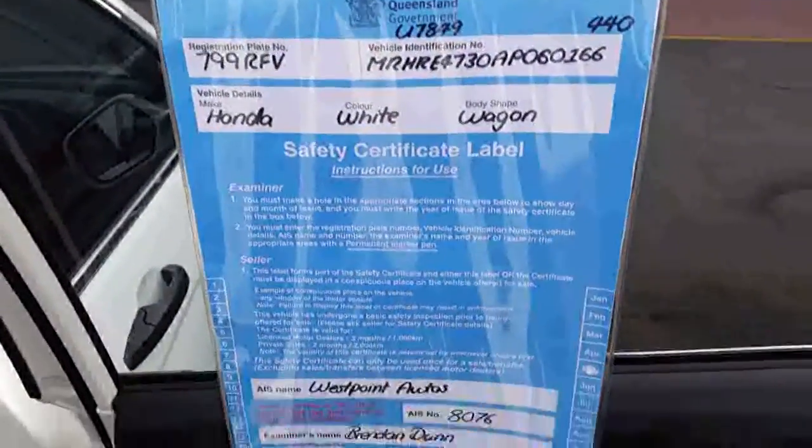And it's the same for the other side. The other side will do that as well. Just show you the door card condition. It does come with a current Queensland safety certificate.